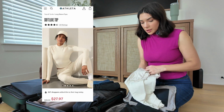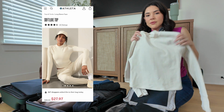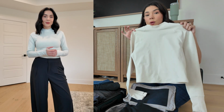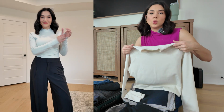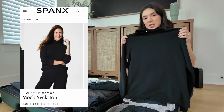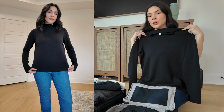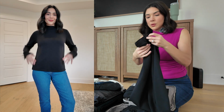This is one of my favorite layering pieces from Athleta. It's got thumb holes. It's actually a workout top, but I've worn this to dinners and it's nice. It's a really good layering piece that I can put under a pullover or something if I'm getting really cold. Next, I have a turtleneck from Spanx. This is also in the Air Essentials material. It's just a cute little turtleneck that I think would be nice for dinners.